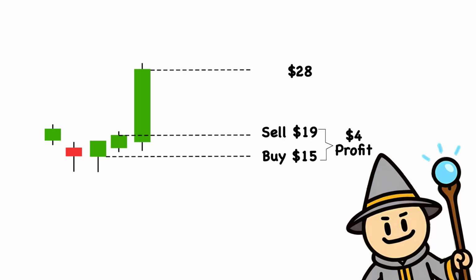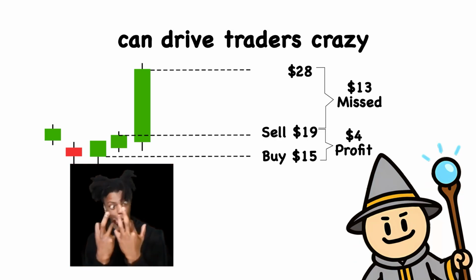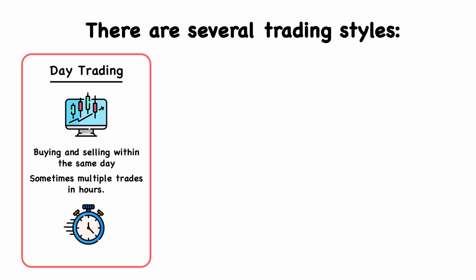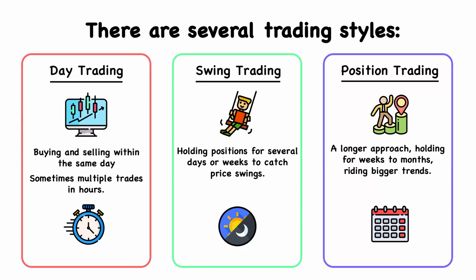You made a $4 profit per share, but you missed out on a potential $13 profit. This fear of missing out can drive traders crazy. There are several trading styles. Day trading, buying and selling within the same day, sometimes multiple trades in hours. Swing trading, holding positions for several days or weeks to catch price swings. Position trading, a longer approach, holding for weeks to months, riding bigger trends.